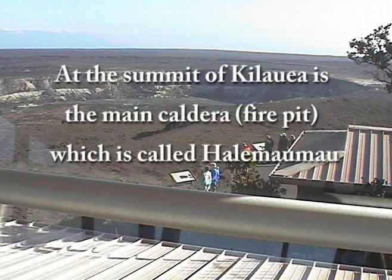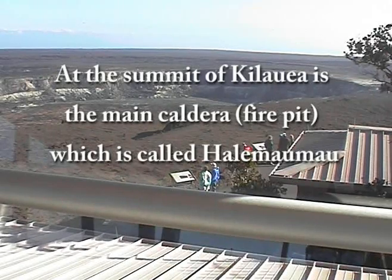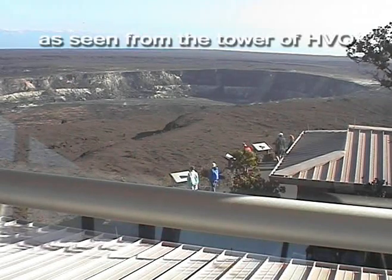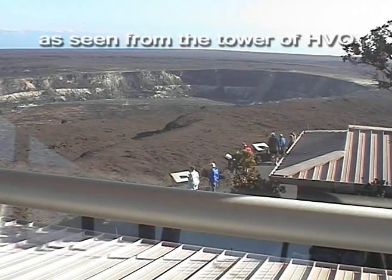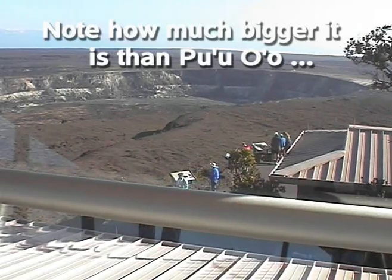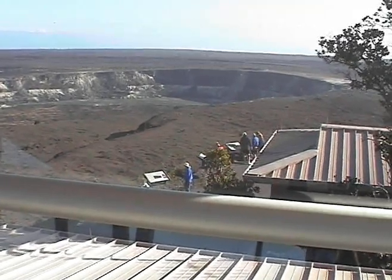Close to HVO, the conning tower, as it were, looks like an airport tower, looking down over Halemaumau crater with some of the visitors.